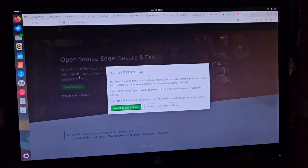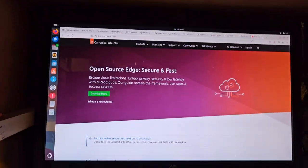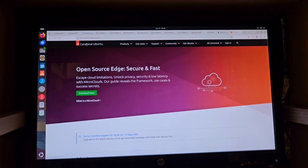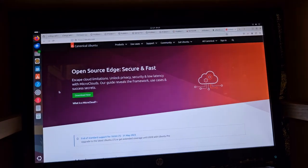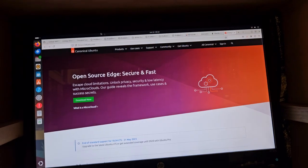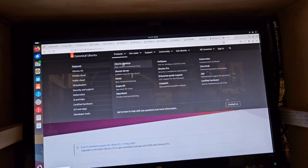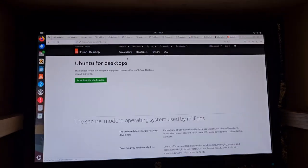Now, apparently Ubuntu has their own website, Canonical. Open source, edge, fast, modern, enterprise. Products. Ubuntu Desktop, Ubuntu Pro. So they're actually pretty smart. They've figured out ways to monetize it.